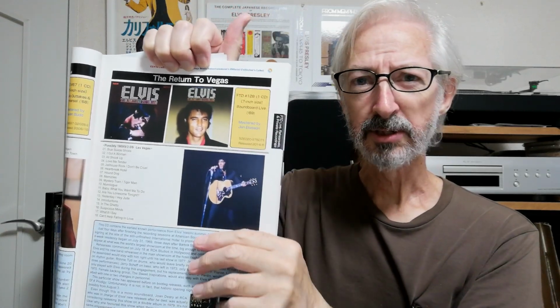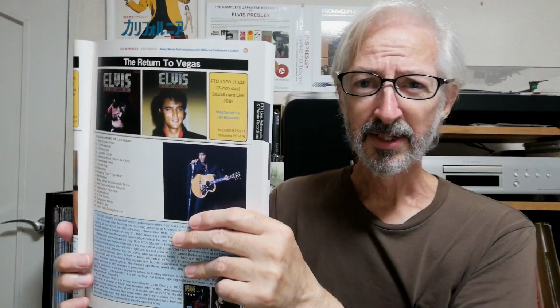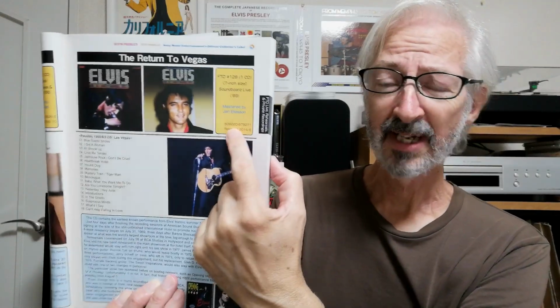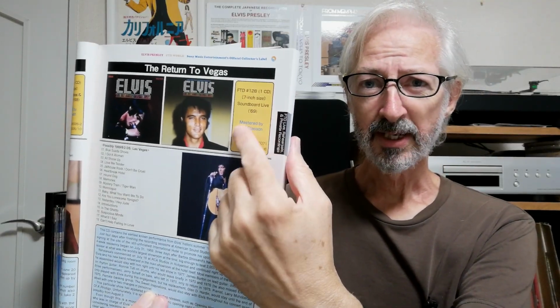At the top here in this yellow space you can see the FTD number. FTD assigns a number to each new release. We've also included the release date and the name of the engineer, where known. In most cases it is known, and when it was released, and the catalog number, and also a quick summary of what the release is about. So this is a live recording, it's a soundboard, and it was recorded in 1969.